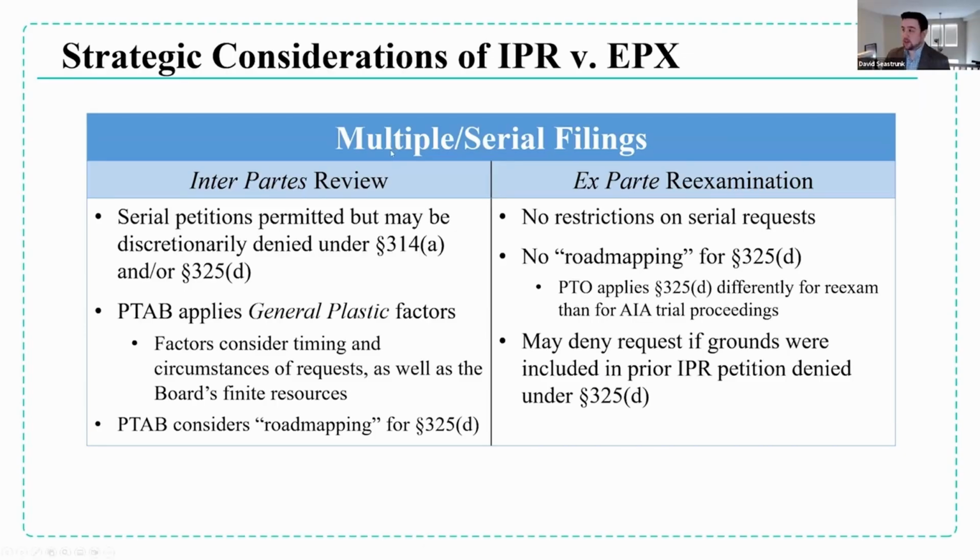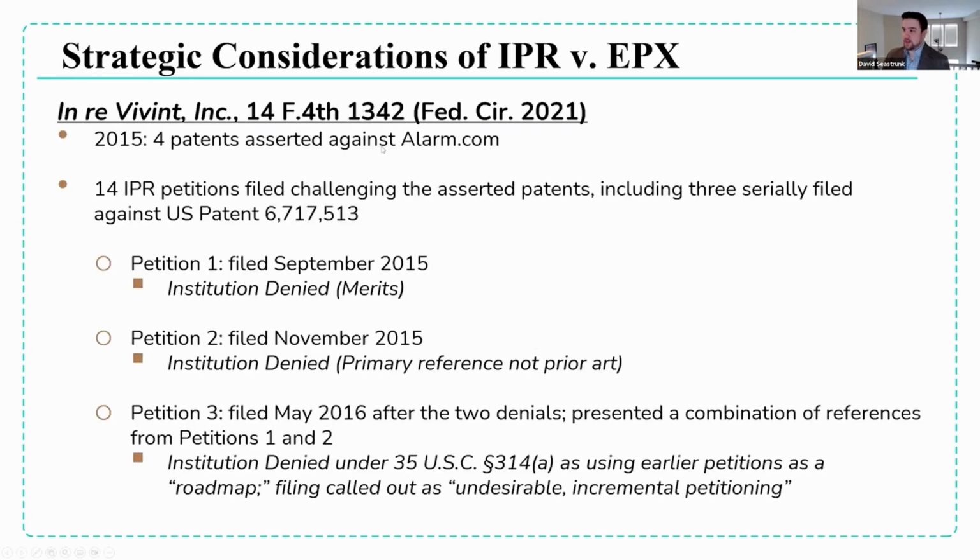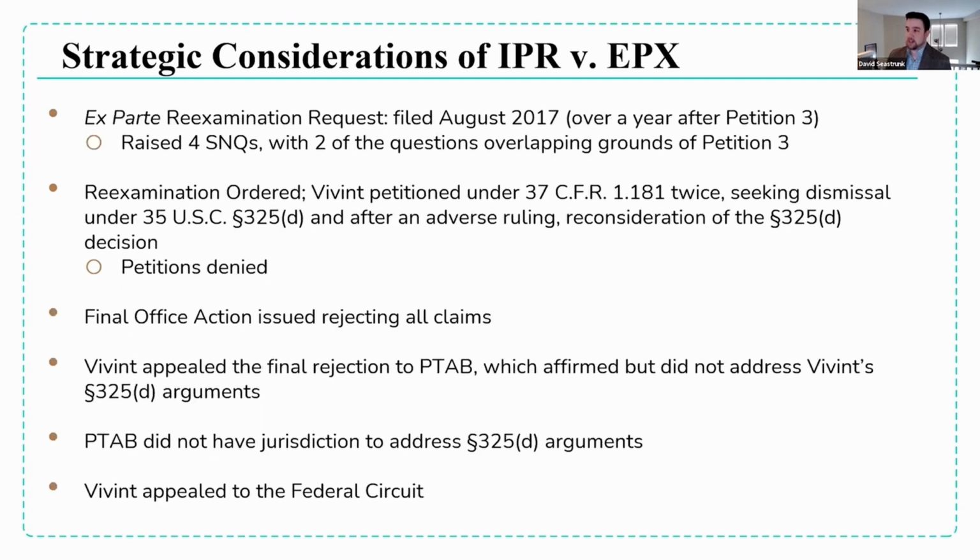And so one example of such an instance where a reexam actually was denied is the Vivint case that people may be familiar with. I'll spare going through all of the facts in detail, but essentially someone had tried to file multiple petitions that were denied for various reasons. And then they decided to file a reexam, which was granted. And there ultimately was a final office action issued rejecting the claims.